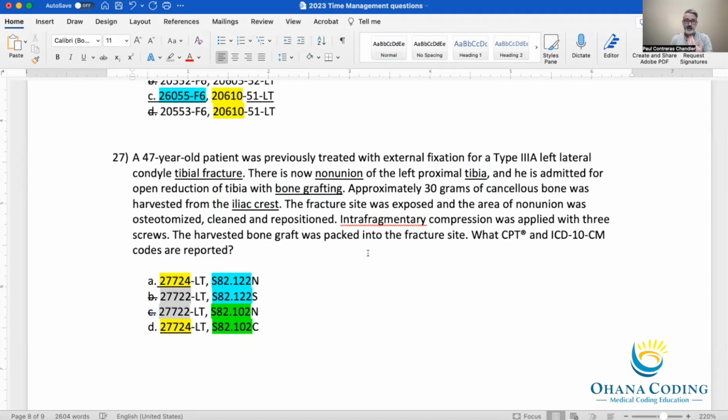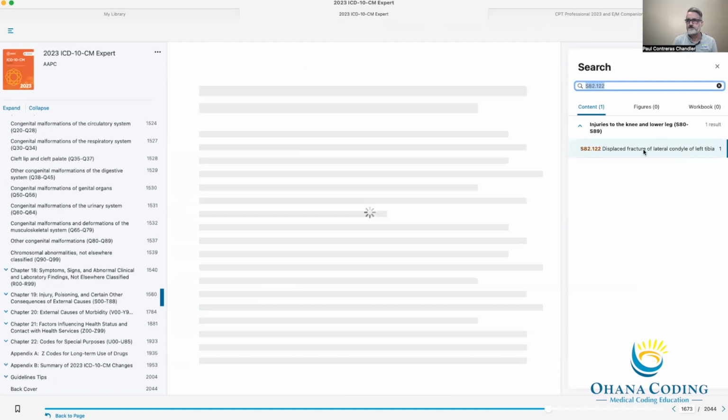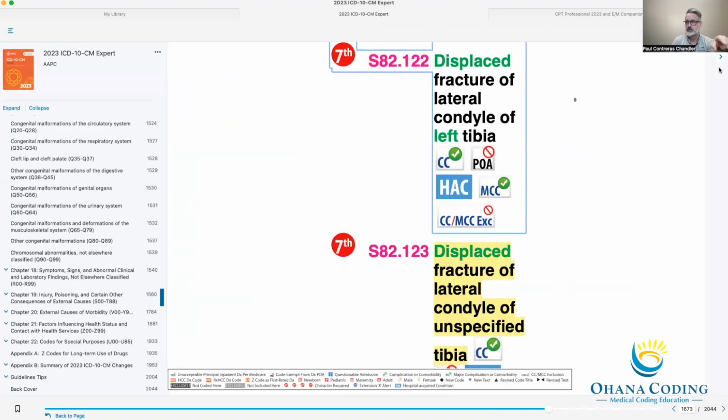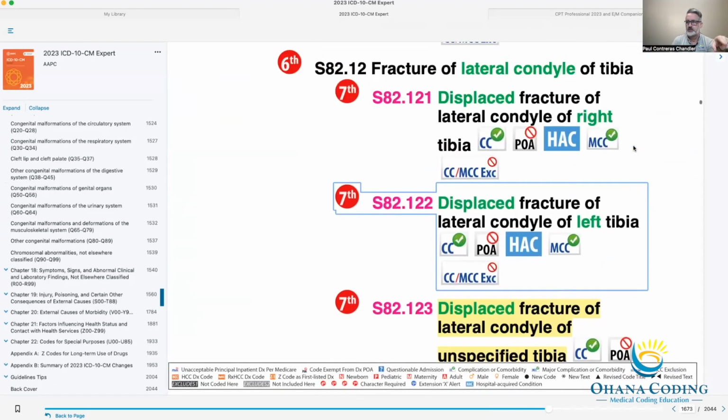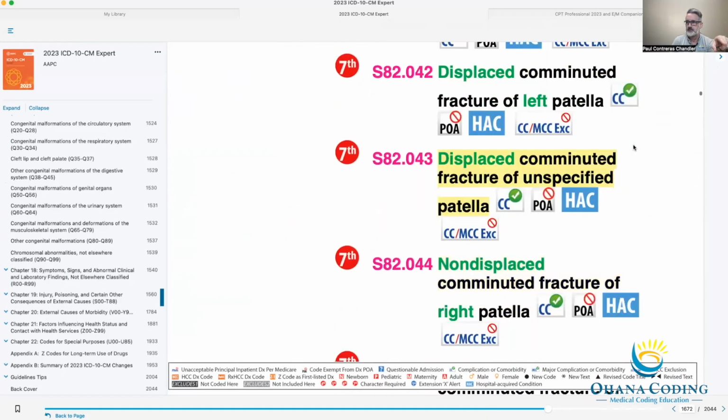And I had to look up the diagnosis code. Okay, so let's see what we got on there. The S82.112 or 102. So I'm going to go ABCD order. S82.122. And I can really just focus on the seventh character if I need to, since alpha is seventh character N, delta is seventh character C. So I'm going to just scroll back and find my seventh characters.